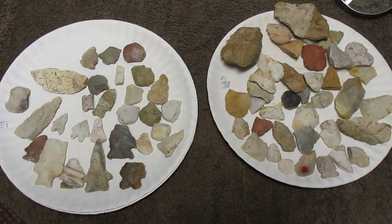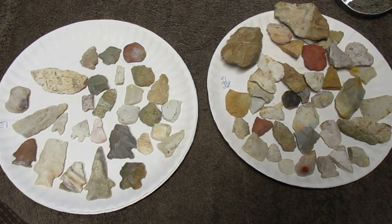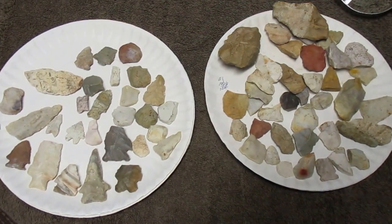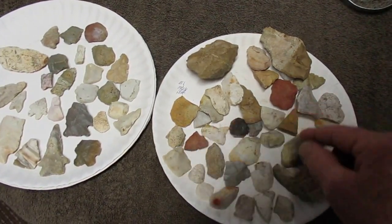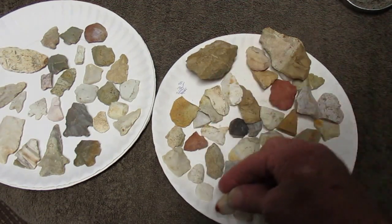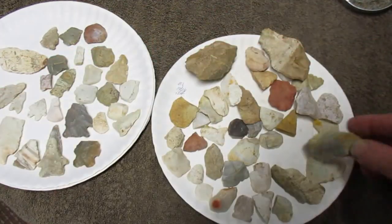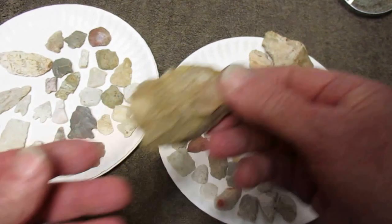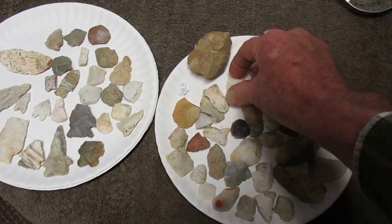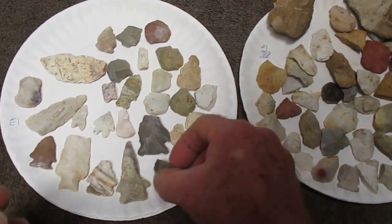Okay, here's some stuff from that other prairie spot that's close by, about a quarter, maybe eighth mile away. E1, this is E1. So here's some scrappier stuff. Here's a uniface scraper. Another uniface tool. Thick biface. Similar to that one I found recently there at E3. And then a few nice pieces. Here's a nice little McCorkle.